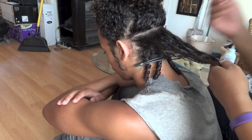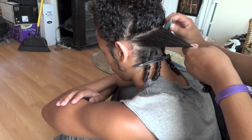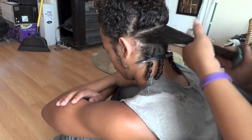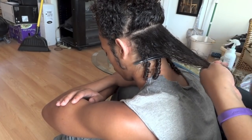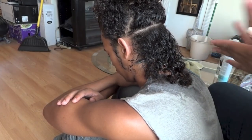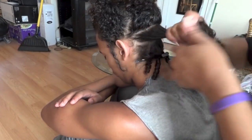And honestly, I'm kind of using the Pravana the way Damien uses his lock and curl. I find that this leave-in gives him a nice curl. It really restores his curl pattern and moisture. So I think it's a good substitute because I can't really use the lock and curl. I had some and I was allergic to it.